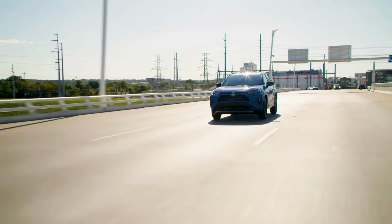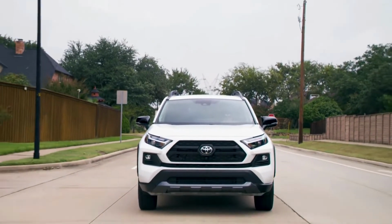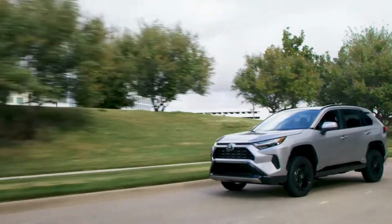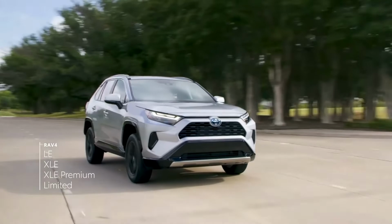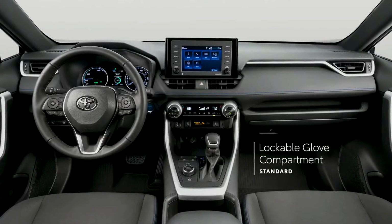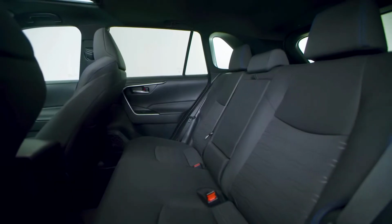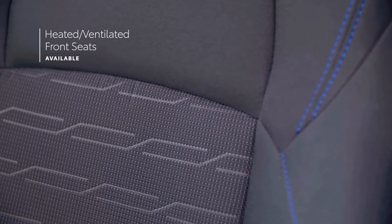The 2022 RAV4 comes in a variety of trim options, so there's a good chance you'll find the right one for you. There's a budget-friendly base model, a high-end version with all the bells and whistles, and everything in between. The cargo hold on the RAV4 is practically the largest in its class. With the back seats up, you get 37.5 cubic feet of space and 69.8 cubic feet with them folded.